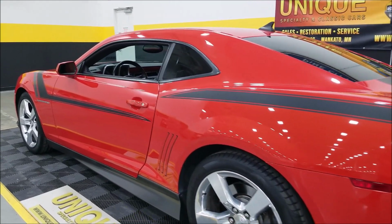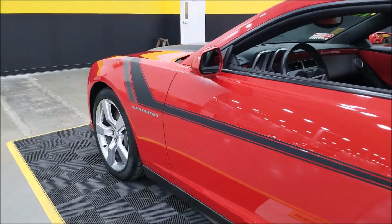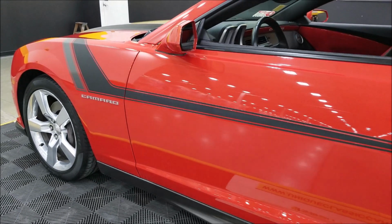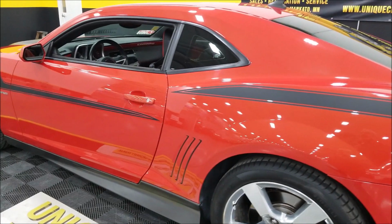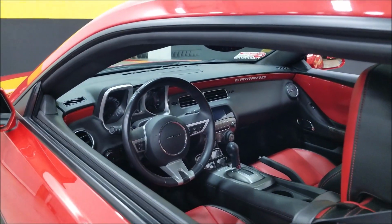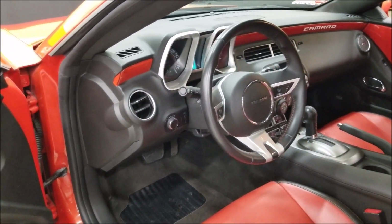Now, I mentioned this was a two-owner car. It also has a clean Carfax, and that will confirm the two owners. It'll also confirm there's been no accidents. I have not seen any indications of paint work on this car. No indication of accidents on the Carfax. This car also has smoked side windows, FYI, and you can see that in the still pictures.